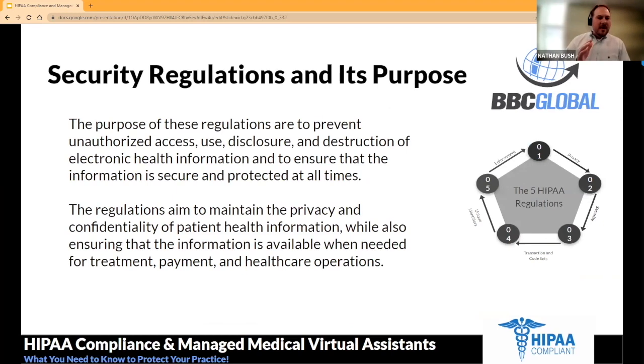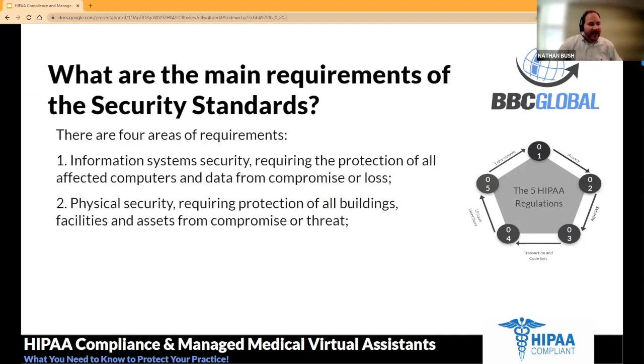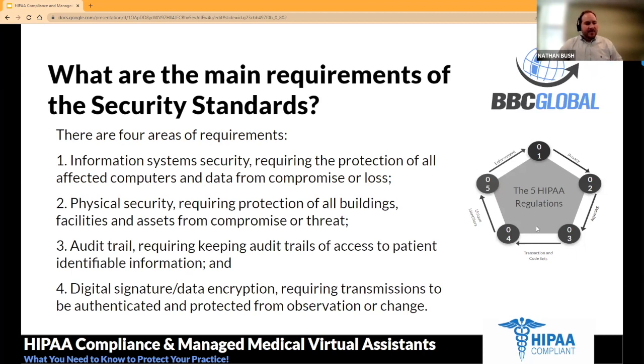Now, again, we got to move quickly. We're already 31 minutes into this, and I want to be honorable of your guys' time. So HIPAA is also about security. We want to make sure that, here it says, the purpose of these regulations are to prevent unauthorized access, use, and disclosure and destruction of electronic health information. So what are some of the main requirements of security standards, Matt? I know that you talked to me about 4, and those 4 are information, physical security, audit trail, and digital signature. Any information that could help the clinics on the call here or watching?